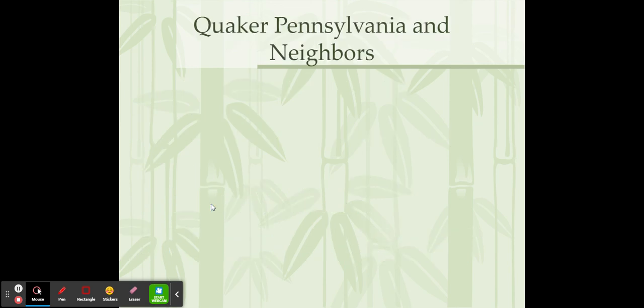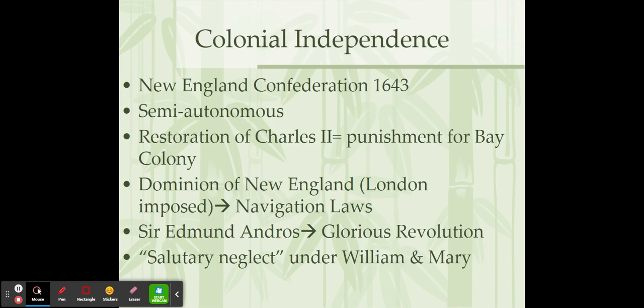Okay, so as time goes on, the colonists up in New England are getting a little taste for self-government, for autonomy, to govern themselves. By 1643, they've created the New England Confederation. Specifically, this is a combination of many of the New England colonies. They've excluded Rhode Island because they don't really like them too much, to work together for common issues like defense and things like that. They're getting a taste for self-government, to be in control of themselves.